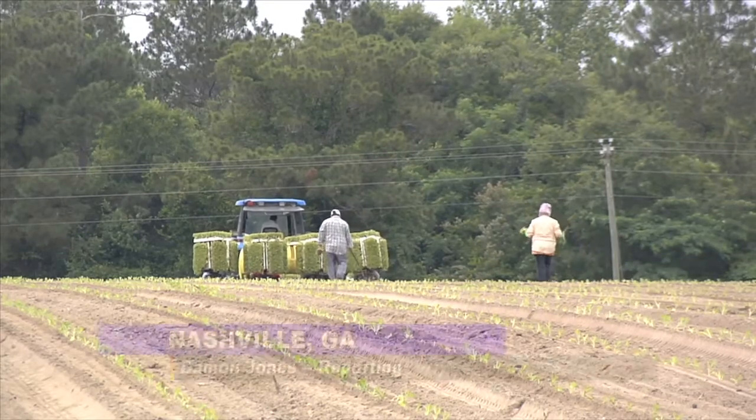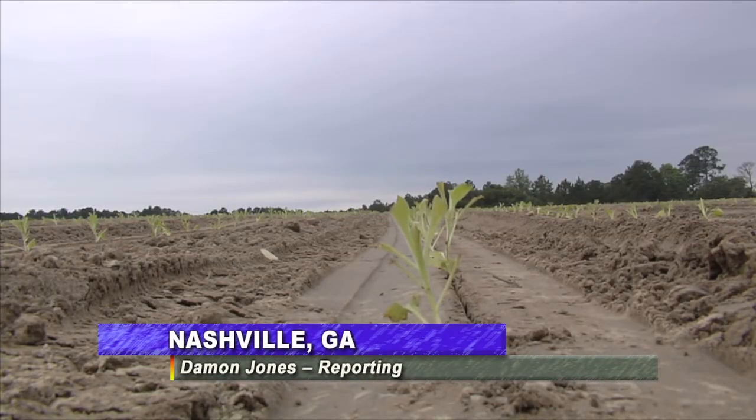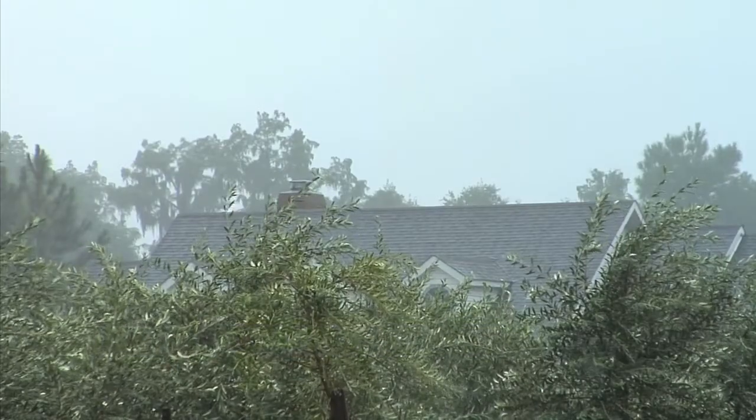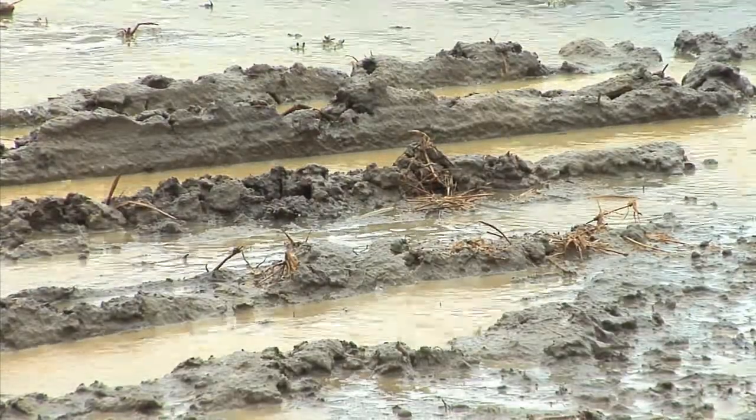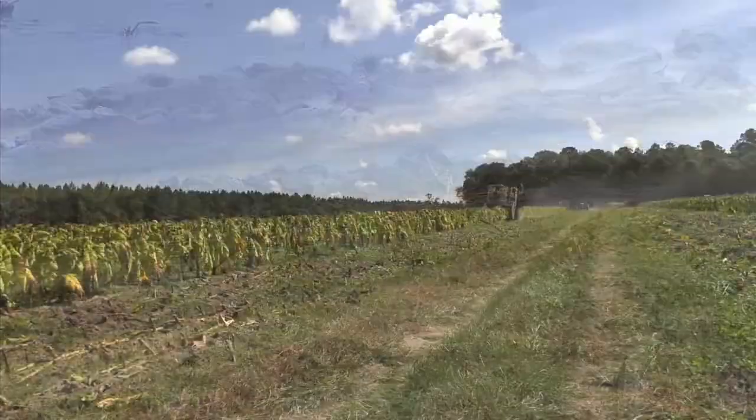No matter how much time is spent planning, preparing the fields, and caring for the crop, farmers are always at the mercy of Mother Nature. And it was less than ideal for tobacco growers, as heavy rains have made this year's harvest a challenging one.